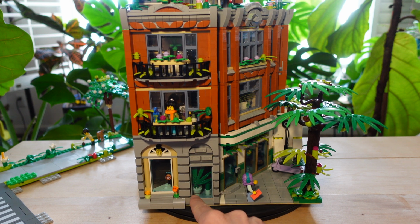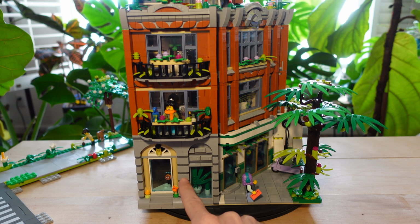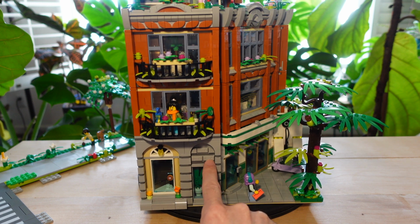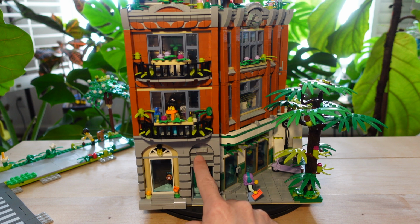So I just simply added an extra window in there, and this column, which used to be over here, moved over 6 studs. And then what I did was I just increased this to a 4x4 brick column right there. And just for some architectural style, I'm using these gray ingot pieces to look like stonework.